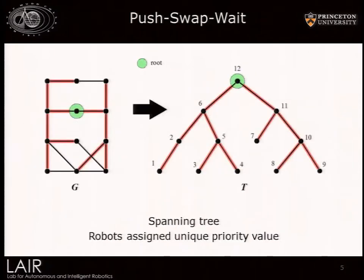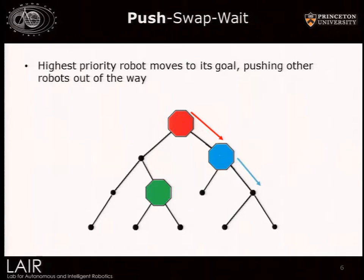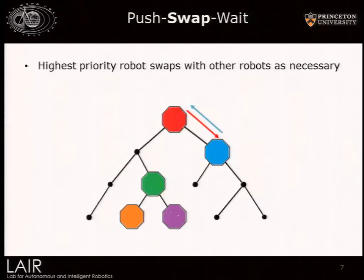So jumping into a little bit of how the algorithm works, we start by building a spanning tree of the environment using a breadth-first search. We then assign a unique priority number to each robot using a post-order traversal of the tree. The highest priority robot gets to move first, so it drives towards its goal and pushes all the other robots out of the way as it goes. In many cases, it isn't going to be able to just drive straight to its goal, and it'll have to swap with one other robot as needed.